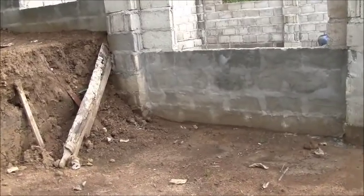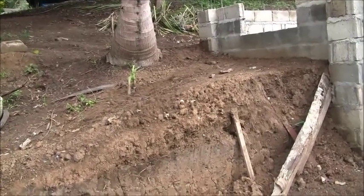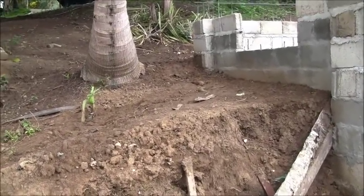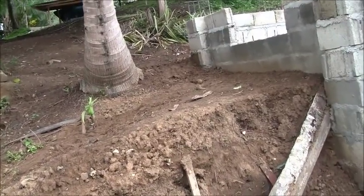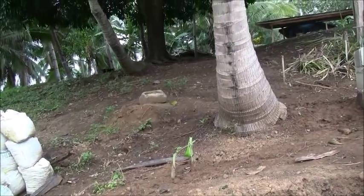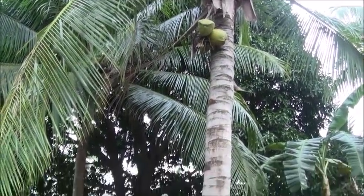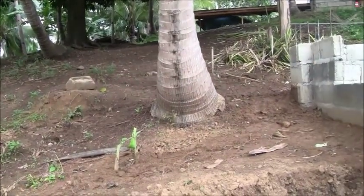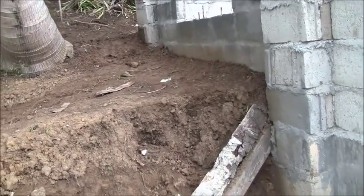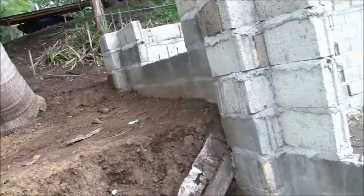So there you can see what their answer was to having the earth go right up against the wall. In my experience working in the UK, that would not be okay. Personally I would love to have seen a walkway all around the house, which regrettably might have seen the demise of that coconut tree, which is a lovely coconut tree. I wouldn't really want to see the back of that. But it would have made it easier to service the wall at the back, rather than have water going in, soaking into the earth, and then in through the wall.